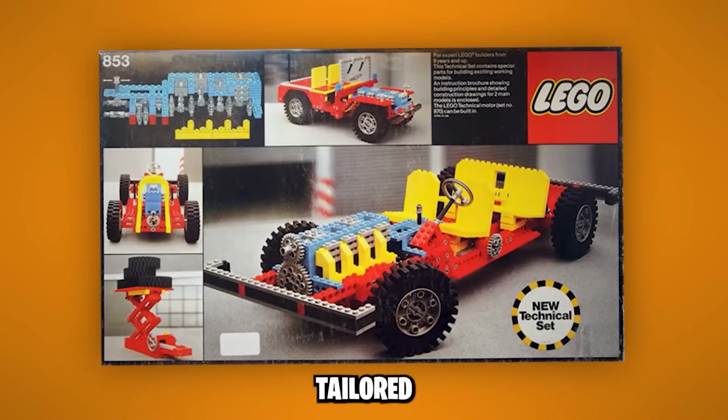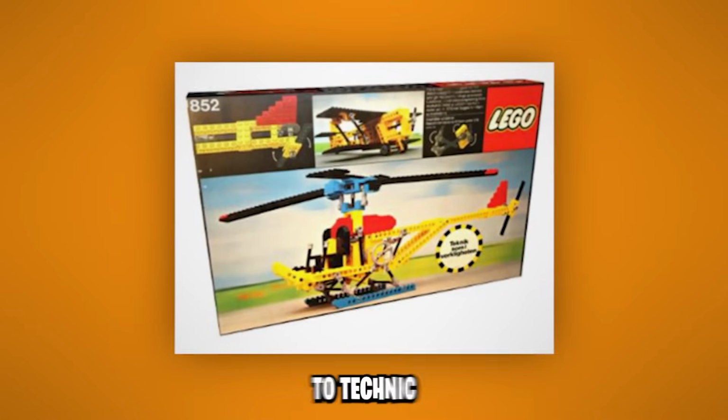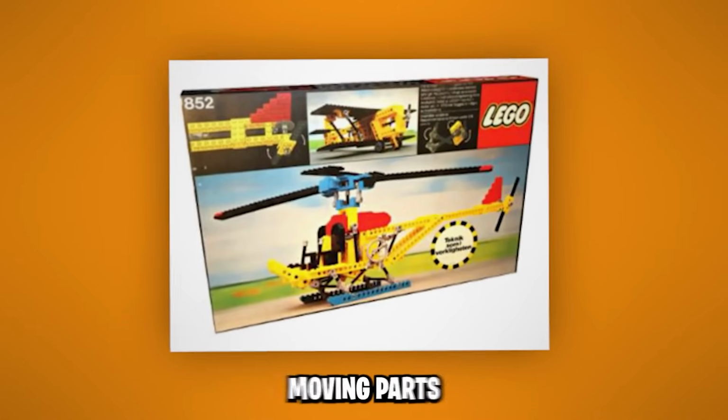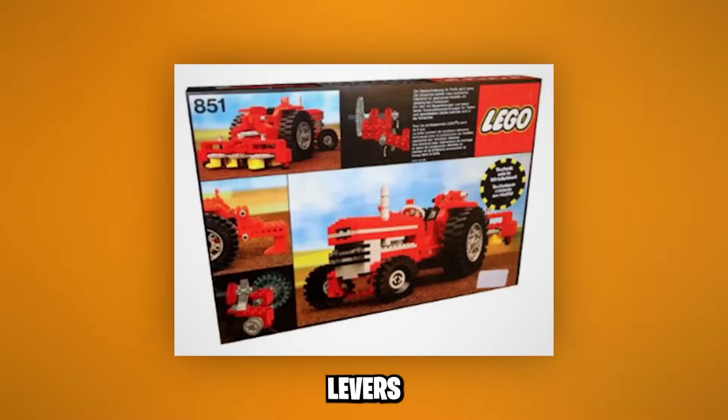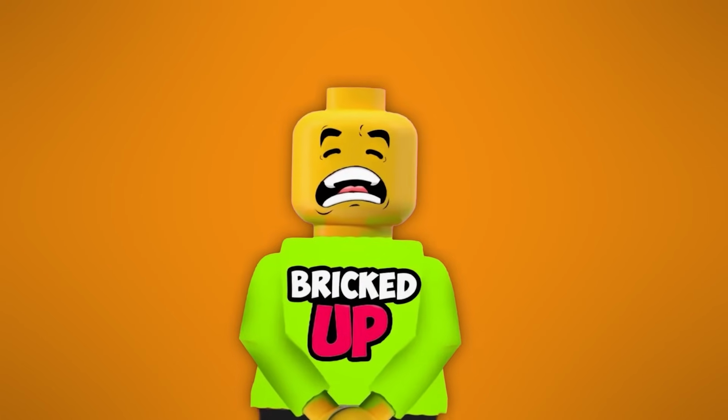LEGO sets that were tailored directly to adults. However, in 1977, they would change this to Technic. LEGO sets featuring moving parts such as gears, axles, levers, and joints, allowing LEGO sets to be far more realistic models of cars, planes, trucks, and anything else, all in an attempt to appeal to an older demographic.